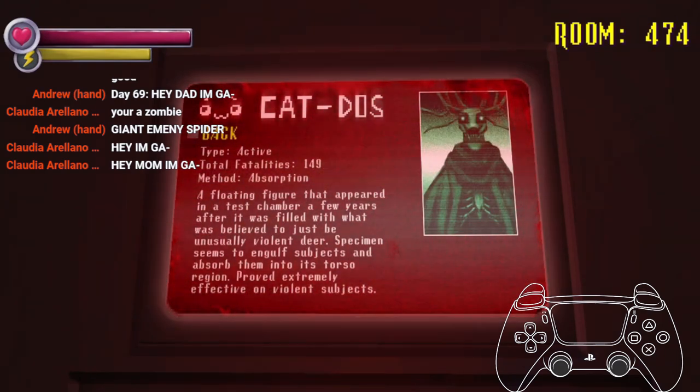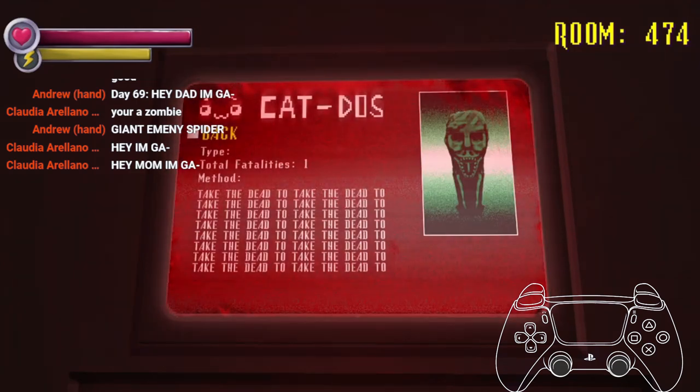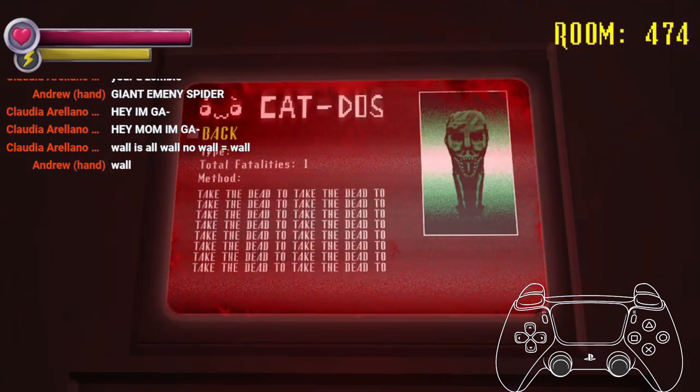Total fatalities 149. Method absorption. A floating figure that appeared in a test chamber a few years after it was filled with what was believed to be just an unusually violent deer. Specimen seems to engulf subjects and absorb them into its torso region, proved extremely effective on violent subjects. Total fatalities 1. Oh, that's us. That one is us.